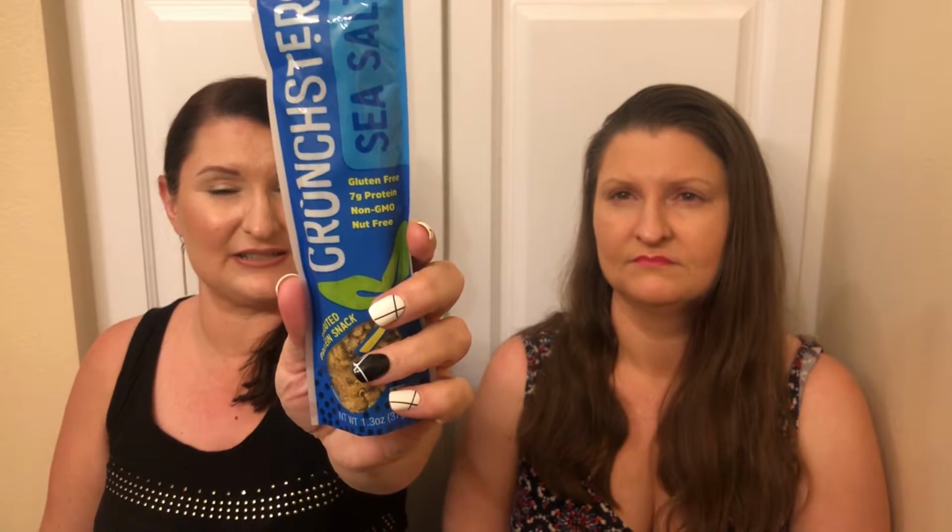And I got something just like this. The last time I didn't eat it because I just haven't eaten it yet. But this is Crunchers sea salt, gluten-free, 7 grams protein. It's a sprouted protein snack. This one I'll probably eat. The other one I think was like barbecue something. I just didn't quite want to eat it. So I can't convince anybody else to eat it either yet.